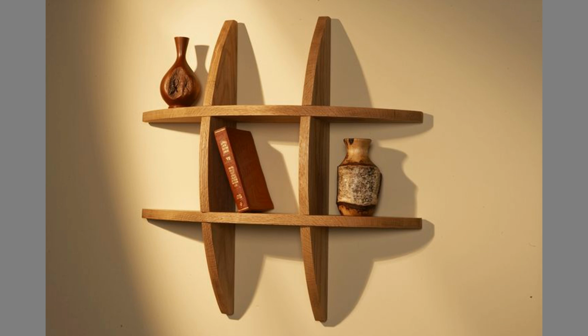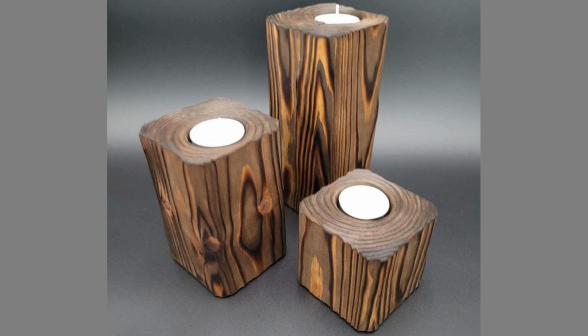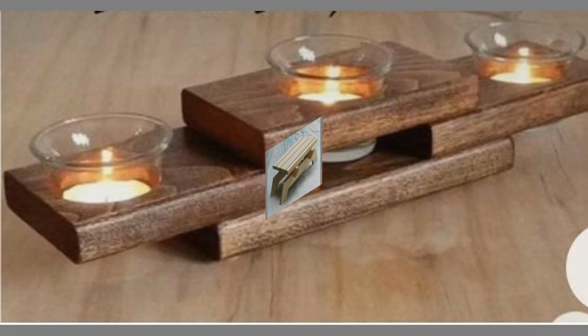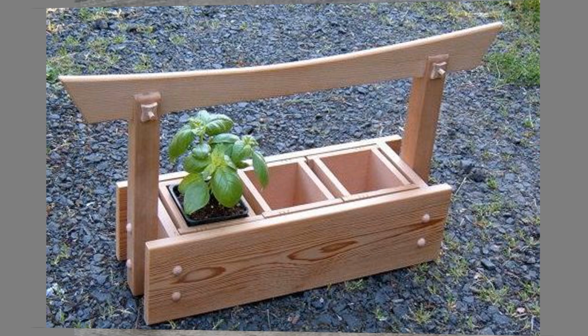The tactile nature of working with wood also enhances the experience of creating functional pieces from scrap. Wood has a distinct texture and warmth that many find appealing. Engaging with the material allows artisans to connect with their work on a deeper level, enjoying the sensory aspects of shaping and refining each piece. This hands-on engagement fosters a sense of accomplishment and pride, particularly when the finished product is both beautiful and functional. The act of transforming raw scraps into usable items can be a fulfilling journey that reinforces the value of craftsmanship and dedication.